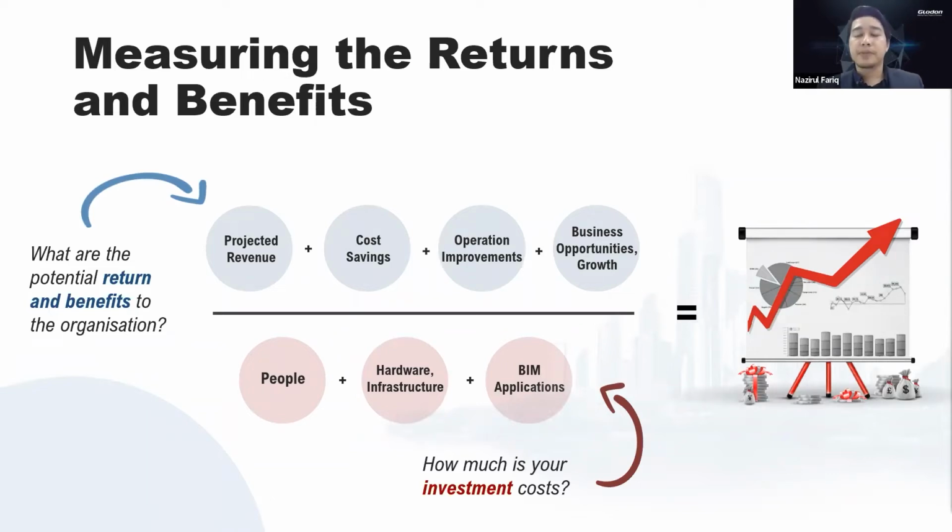Okay, this isn't really an economic lecture, but I'll explain a little bit on how we can calculate the potential ROI. This is similar to calculating the ROI of marketing expenditure, because it is something that we still find necessary for the business. So the same goes with BIM.